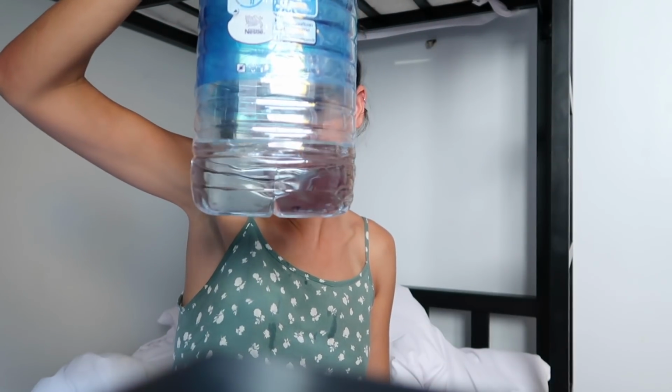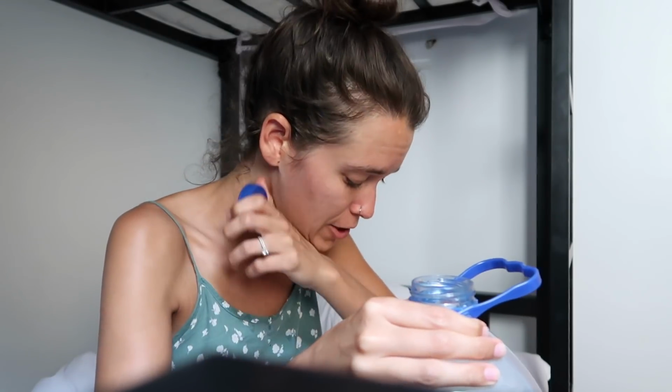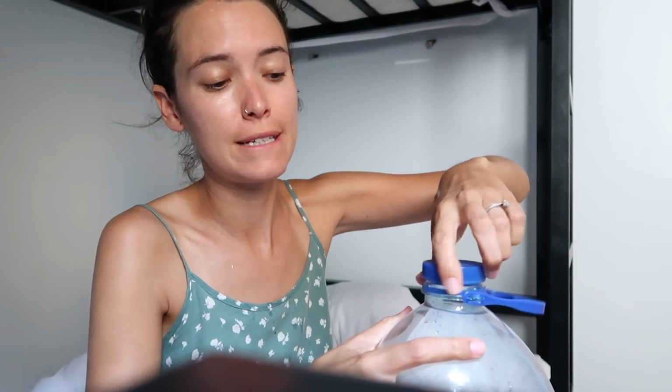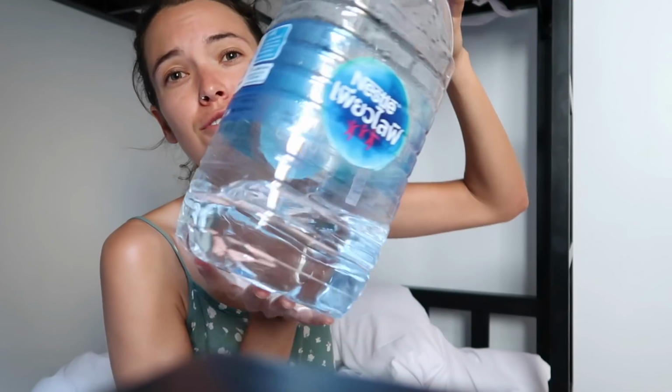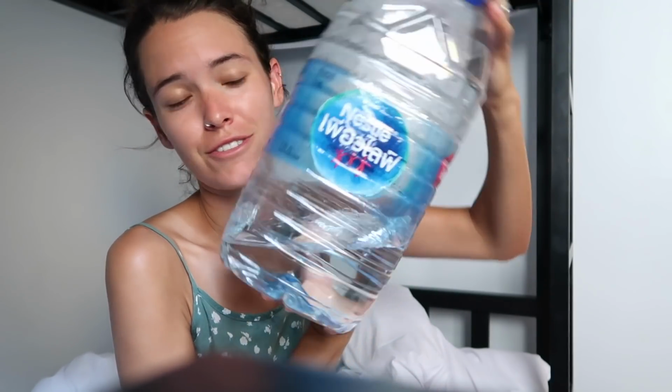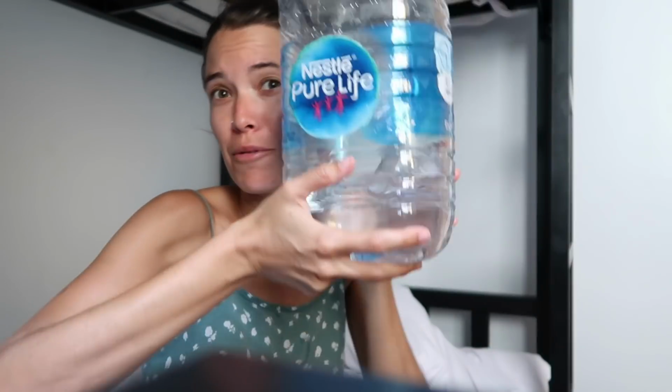Can't not spill that on myself. We have these giant jugs of water to drink out of because they don't have water here at the hostel, and it's more economical and better for the environment to not have a bunch of little bottles, so we each have one of these and drink straight from it. And it's nice because you really get to see how much water you drink, and that's a lot of water. This is over like 2 or 3 days.